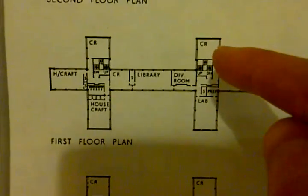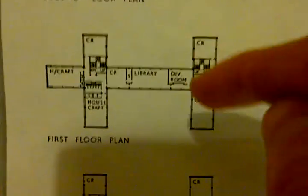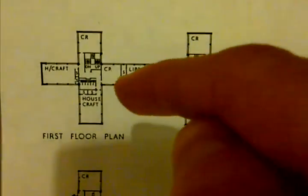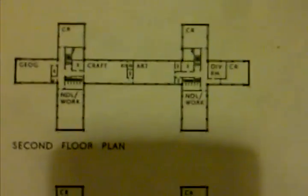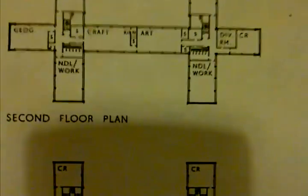But the disadvantage is if you were, say, up in this room up here and you wanted to go here, you'd have to either go down the stairs underneath and back up again, or you'd have to take a shortcut through here. It was a typical arrangement in the late 50s, early 60s, but it never really took on from then. But it's quite a well designed building for the time.